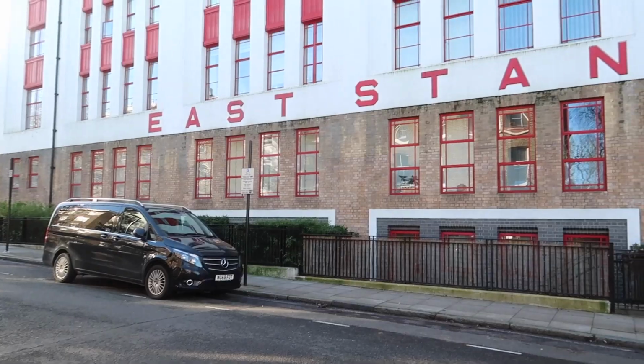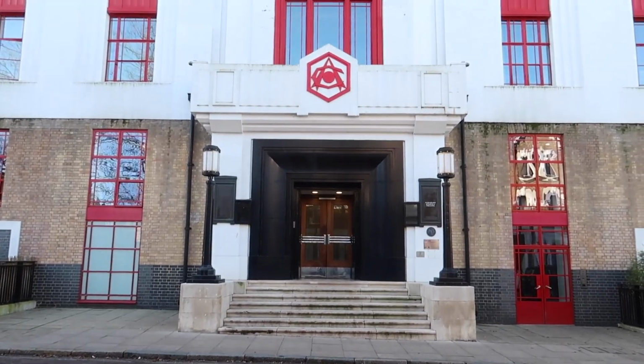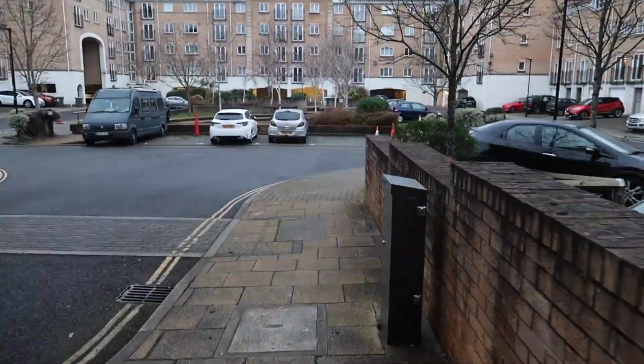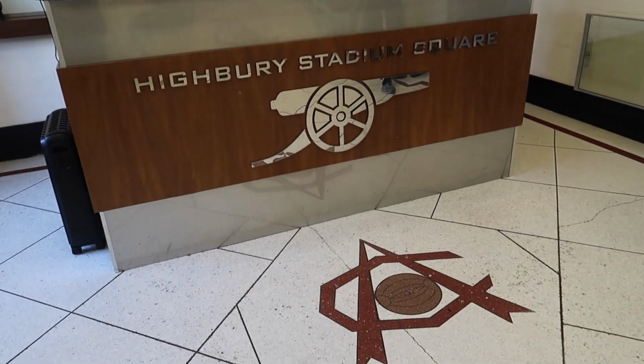Of course, coming this way, I'm going to be checking out Highbury as well. For those of you who have been living under a rock, Highbury is the old home of Arsenal Football Club, the Gunners. Now, similar to the Dell where we visited yesterday, Highfield Road, the former Coventry ground, Griffin Park and so on, when I visit these old football grounds, unfortunately I didn't have the pleasure of actually going there when they were an active football ground. But the good thing with Highbury is part of it is a listed building and it looks pretty much the same.